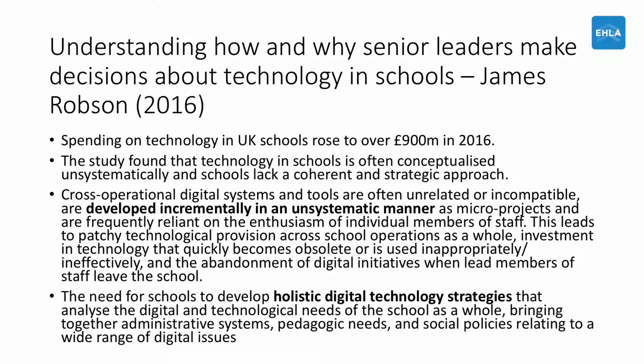And so to try and avoid this practice, James suggests that our schools need to develop what he calls holistic digital strategies, that analyze the needs of the school as a whole, not just individual teachers, but also bring in administration, also bring in social policy, so issues around the use of social media might be one current example, and critically the pedagogical need. All of these things need to be addressed within the school culture if technology is to be embedded within it.